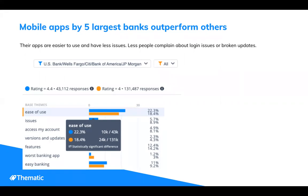And their average review is indeed higher than review of all of the other banks, 4.4 versus 4 stars. And when we look at why that is, we can see in Thematic that their apps are easier to use, they have less issues, and less people complain about problems like with login or broken updates. So does this mean that when you have more resources, then you're more likely to develop an amazing app, invest into that user experience, and have a great app with a very high review?